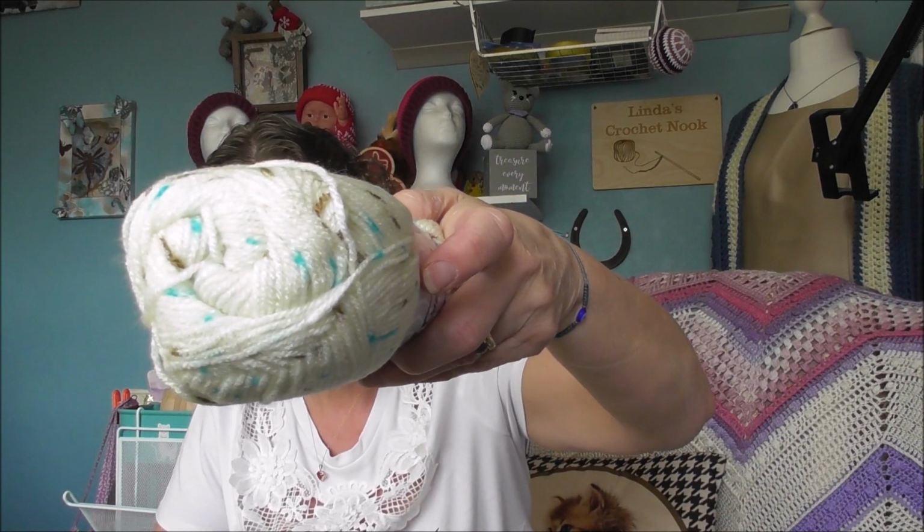And that's that. And this is 100% acrylic, guys. This is the only acrylic that I bought. 100 grams, 360 meters, 3 to 3.5 millimeter needle or hook, and it's a 2-weight as well. So I really like that. Turquoise and brown, and blues and browns are my favourite colour combinations. So that's that. And then I saw this, guys.